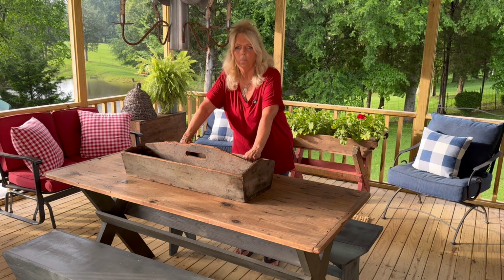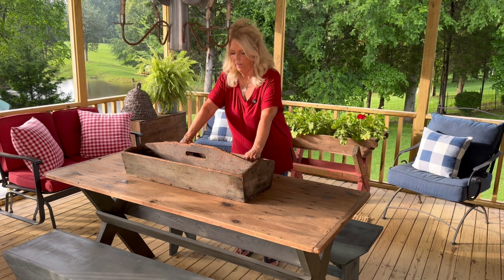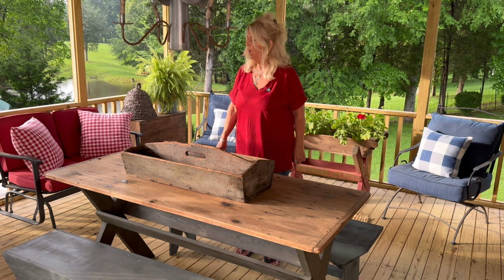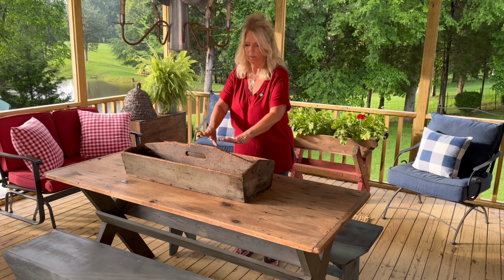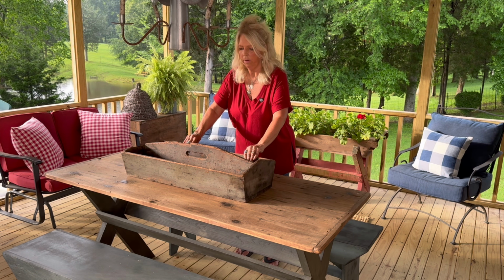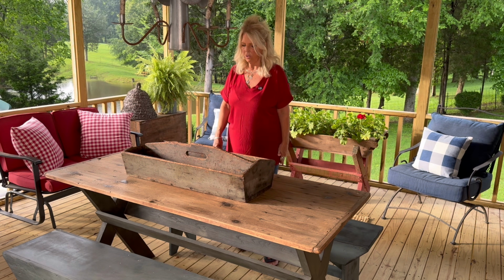I wish I had a whole bunch of little clay pots to put in this, just little ones. Not very big, but I don't. So I'm going to have to be on the lookout for some of those. I think those would look cute sitting in here since I'm using this outside. But for now, we'll just set her here empty. I think it looks pretty just like it is.